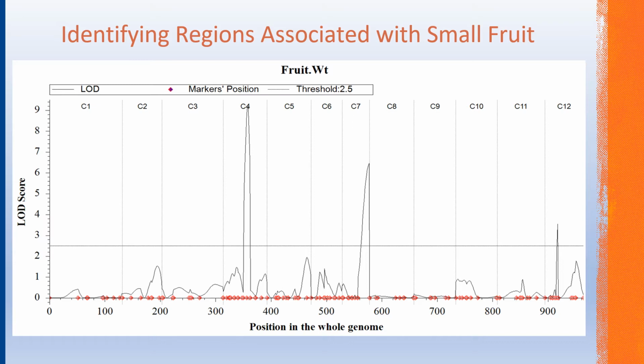And we saw, as you can see in this QTL chart here, that there are 3 regions associated with smaller fruit that we detected. 2 of them, on chromosomes 4 and 7, are not associated with any regions that are important for bacterial wilt resistance. So that's good, and hopefully those regions are easier to eliminate and increase fruit size.